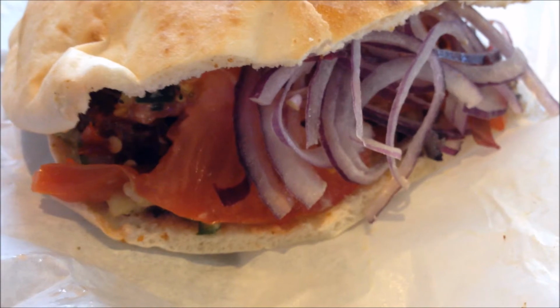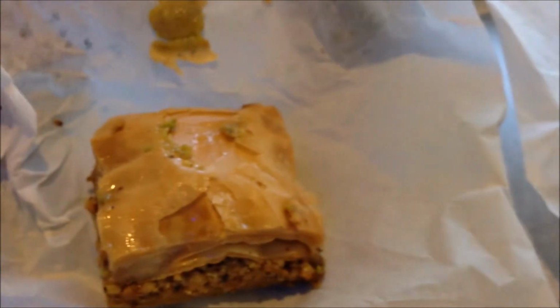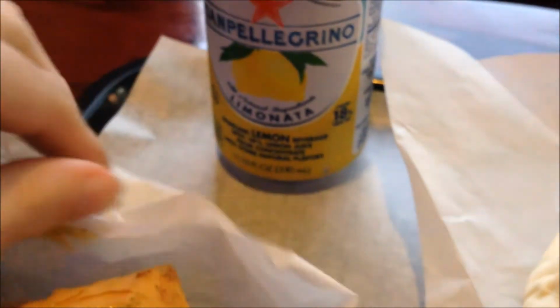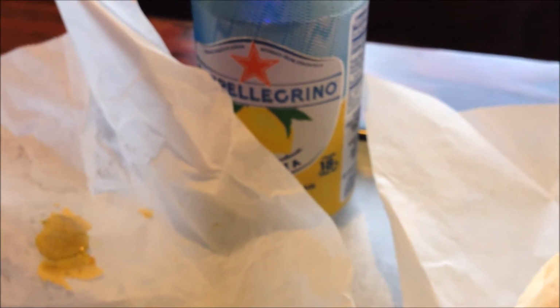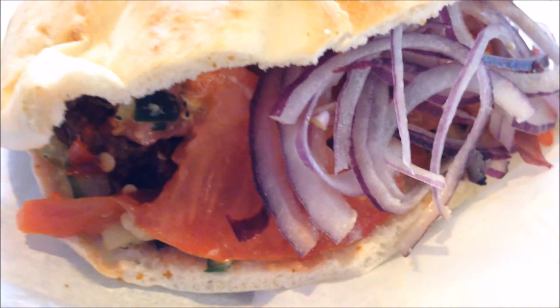Well, for about $5 you get a big homemade falafel sandwich and a piece of homemade baklava. You can side that up with a drink. They have real drinks from the Mideast here. They have fresh coconut juice and things like that. You put those together and you've got yourself a great lunch or snack on the cheap in Chicago.